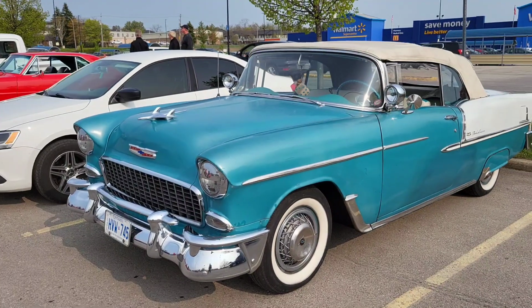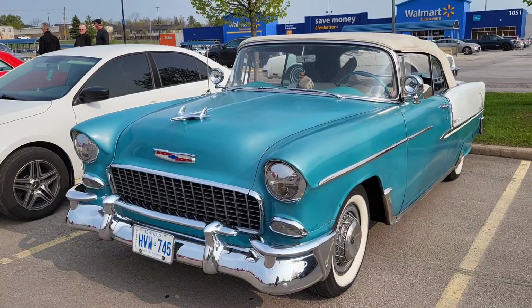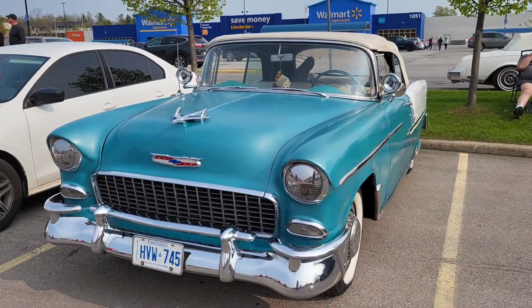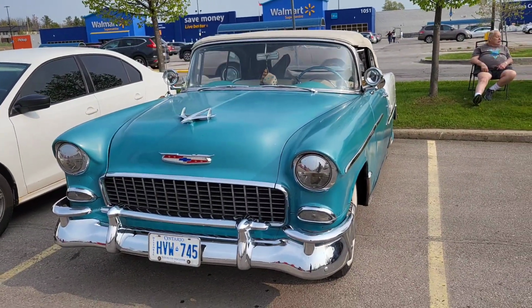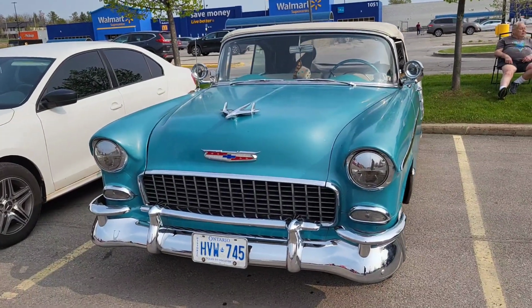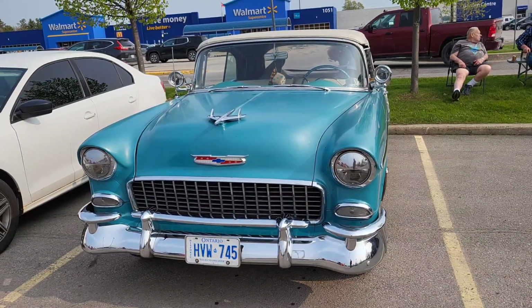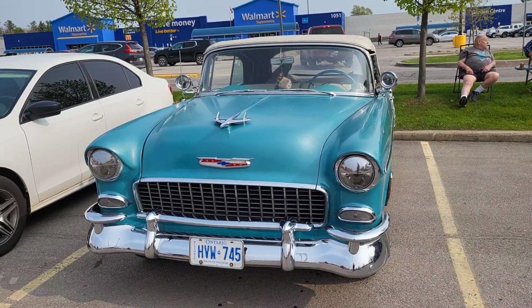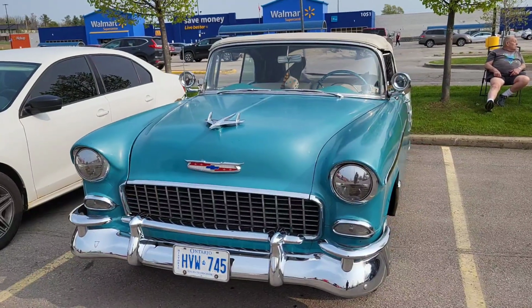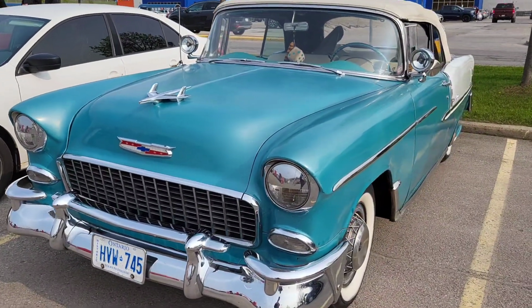Okay guys, I'm in the city of Ancaster in Hamilton on Wilson Street at the Canadian Tire parking lot, and these guys brought their vehicles out to show the public. So I'm just taking a walk through this parking lot and checking out these vehicles, guys.